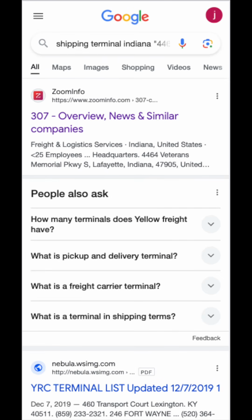I just tried Googling Shipping Terminal Illinois 4464, and I looked at a few results, but I didn't see anything promising. So I tried Shipping Terminal Indiana 4464. And the first result I got was for a freight and logistics services company that had an address that started with 4464. So I went to check it out, and at first it didn't obviously look right.